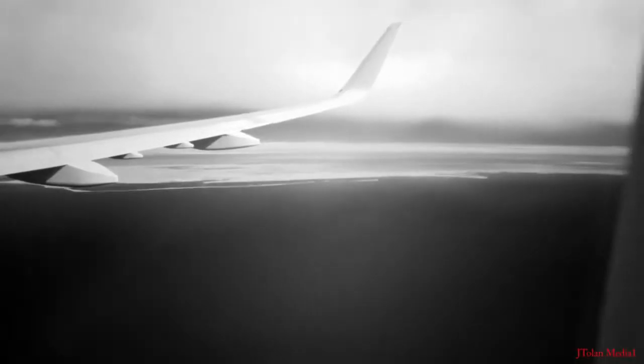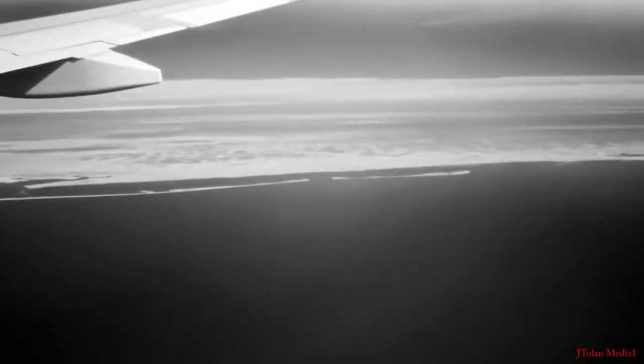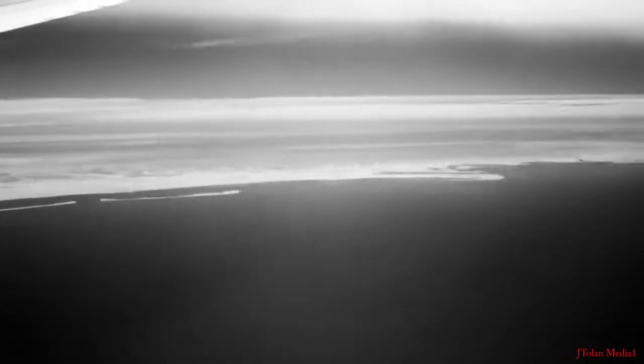This is unbelievable, folks. Have a look at this vastness and how far we can see from over the Gulf. Look how clear we can see the coastline. And way in the distance, it's very clear. Look at that. Unbelievable. I've never seen it so clear out here.